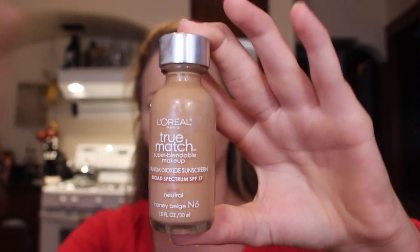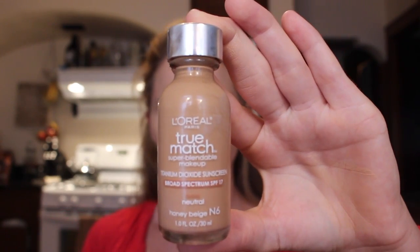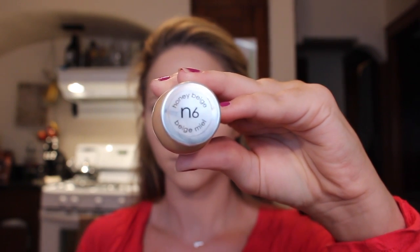I'm adding this little piece here on my jawline just to start my contour before adding the True Match in the color N6 as my actual contour color. I've been using this with an angled foundation brush. I think this is actually a concealer brush from Real Techniques, but I've been using it because it's a wonderful shade for my skin tone right now. It's really warm, probably a little too warm for me, but I just use this Real Techniques brush to put it in the hollows of my cheeks and around my forehead and my jawline as usual.